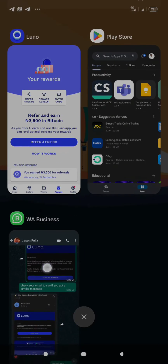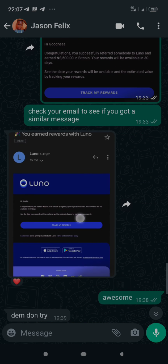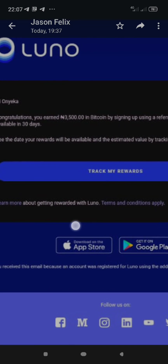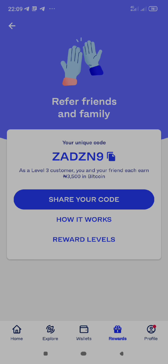Let me show you. So this is my friend. When I got my 3,500 Naira, I asked him to check his email and he did. So this is the message he got. He was congratulated for having 3,500 Naira and he got this money after using my link to sign up. So make sure you use my link to sign up.